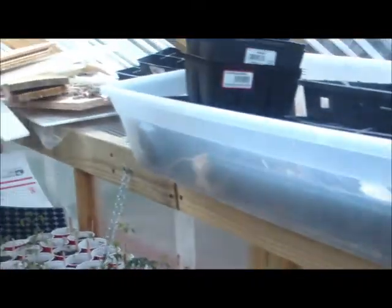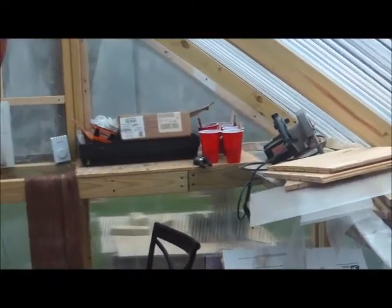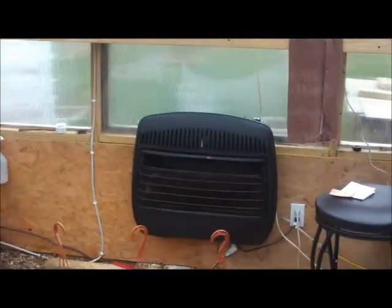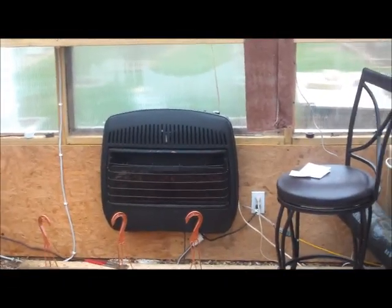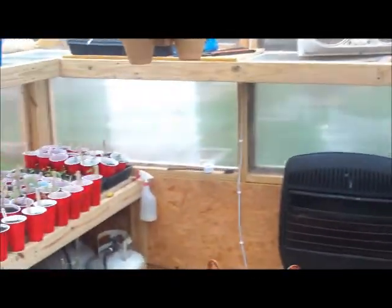I'll just give you a walk around inside here. I got a bunch of mess in here, so please don't judge me on it. This is how I heat it. I got it set. I got 2 propane bottles there. This is set so it'll keep it about 60 degrees in here. And it's pretty comfortable in here right now.